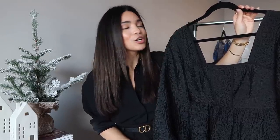By changing up the accessories and your hair and your makeup, you can make this dress fit for just about any occasion. And so, you know what? With some beautiful shoes and a red lip, I think this would make the most beautiful holiday dress. There's nothing else to say about this but that it's just gorgeous.